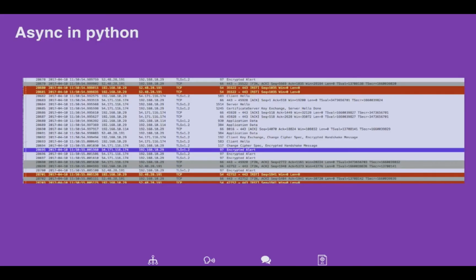Basically what's happening here is the server sends a hello message to the other server. There's this certificate key exchange and cipher spec and handshakes and stuff. And then right in the middle there, the server just says hello again. And the receiving server is like, whoa, I wasn't expecting that, fail.